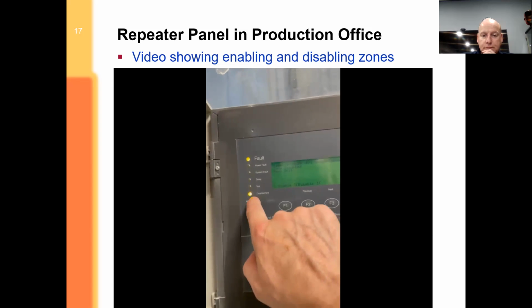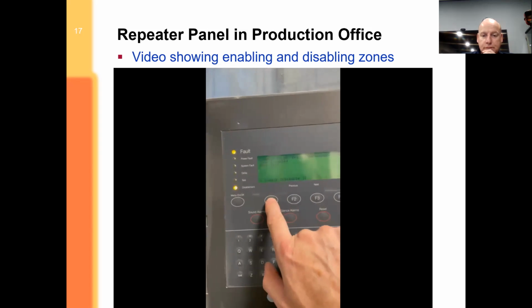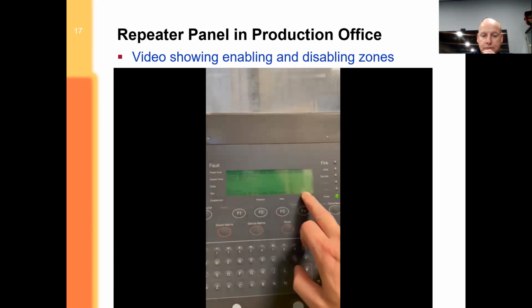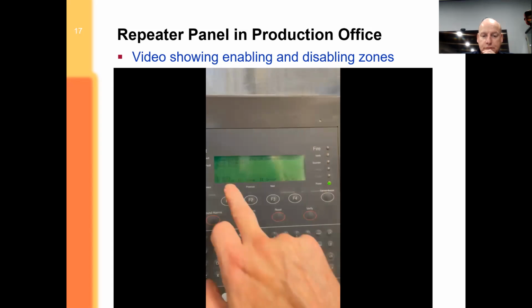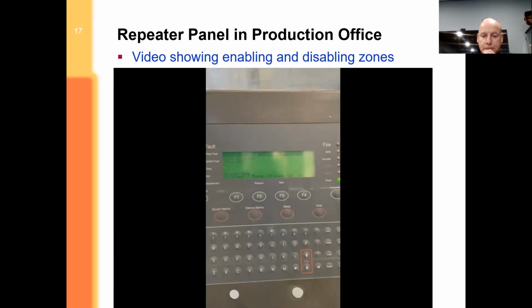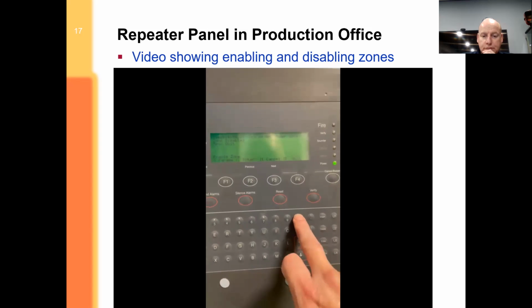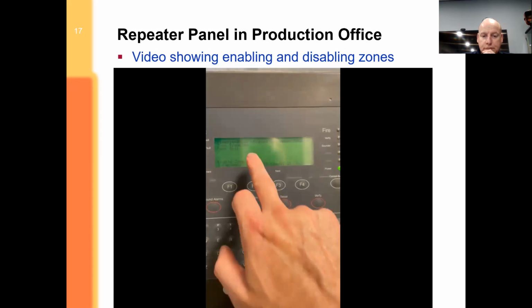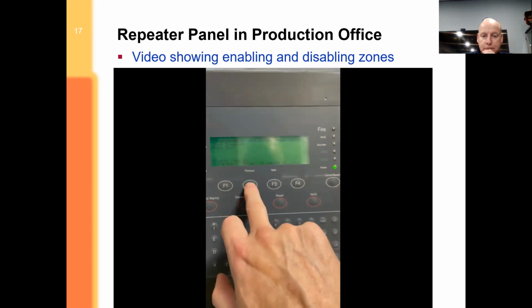Bear in mind, we've just disabled, so I want to re-enable. I'm going to use F1. Enabling now wants to know more information, so we press etc. until it comes up, press that, and then I'm going to go into the zone, F2. Now it wants more information, so, remembering that I disabled 06, I'm going to enter 06 and come back to just below that, F2, because it says enter.